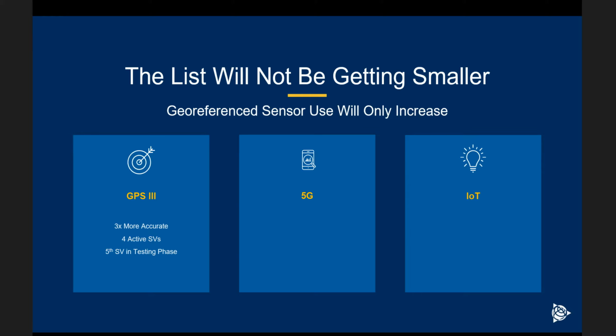So suddenly you're going to have things like your cell phone able to get, instead of sub-meter, you're going to be down to better than a foot with raw data. That's going to be accurate enough for a lot of information, and I think you're going to see a lot of that come forward. Not to mention how much more accurate it has the potential to make us when we're using corrected signals. Mentioning those tablets and phones and stuff, 5G is the other issue.